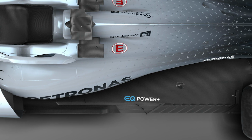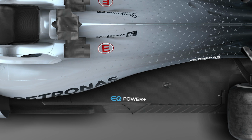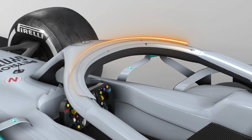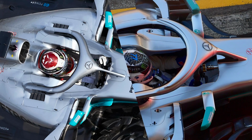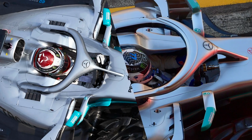So the underneath is working a little bit harder, so that creates a little bit more rear end downforce as well. And then there's this, which is quite new for this round in Australia. These halo winglets here, you've seen a few teams run them, but Mercedes tried them out in winter testing, sort of on and off, and thought, okay, we'll go with them.